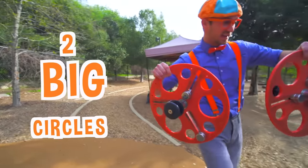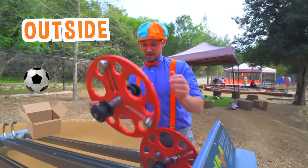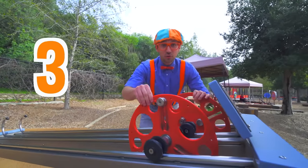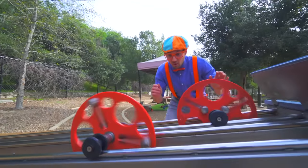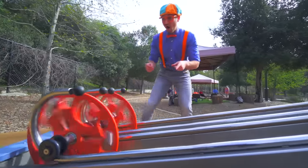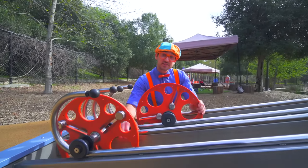Big circles, okay? And then there's some metal pieces. Let's put them on the outside. Okay? And this one, they're on the inside. And let's check the speed of them. Ready? 3, 2, 1. Whoa! Oh! This one almost won. It would have won if I let go of them at the same time. Let's see what else there is. Come on.